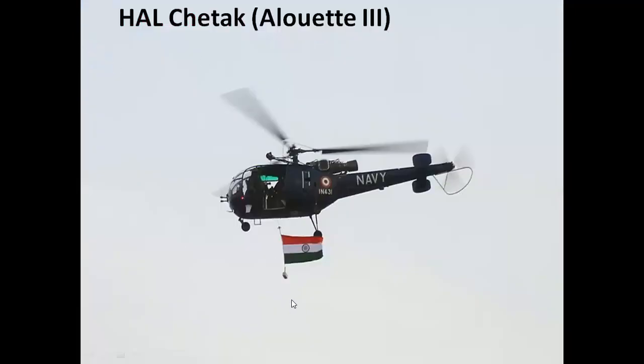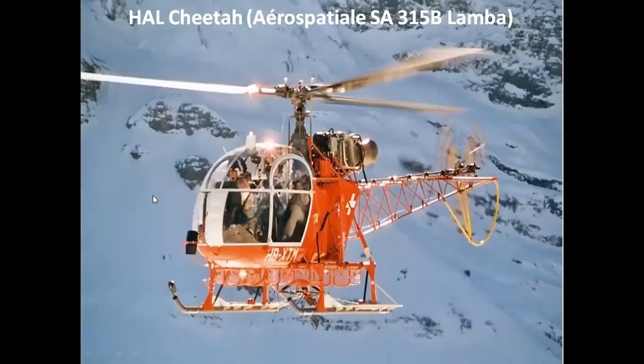HAL Chetak, right, whose actual name is, you can consider. Again, this is of the Navy version. Right? In one of the air shows, this is demonstrating its features. And last one is HAL Cheetah, right. Which is obviously again another version of SA-315B. Fine. So this is what you have in the helicopters. Right. So that's the end.